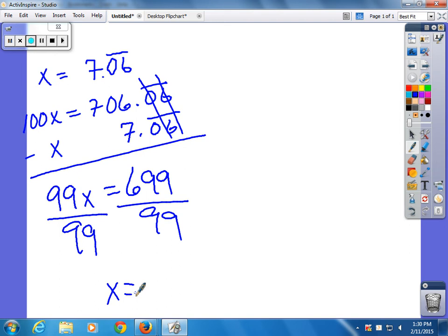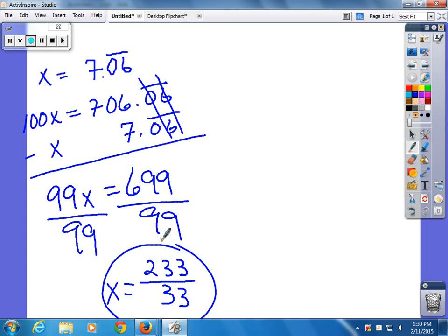3 will go into here, what? 233? 233 over 33. And then maybe 11, I don't know. Just keep reducing it down. I know 11 and 3 will go into 33, but 11 will go into, that'd be 22. I think that's going to be your answer, unless 11 and 3 is the only numbers that will go into those two. And 3 won't go into 233 because 21 will give you 23, and that's not gonna help you. So that may be your answer.